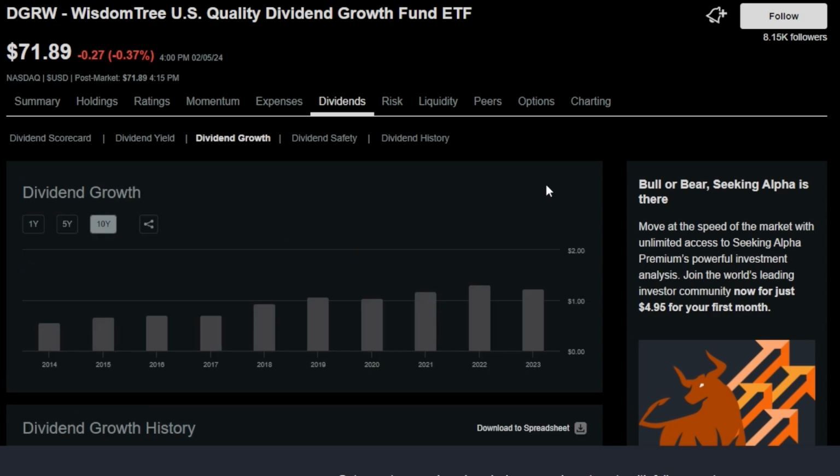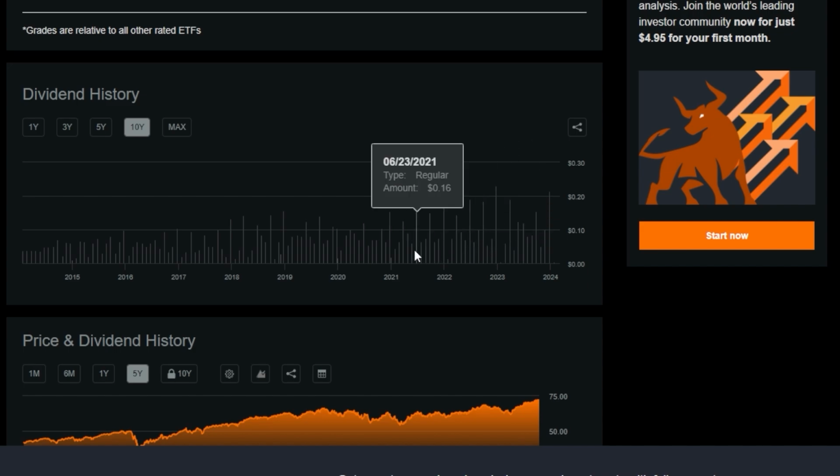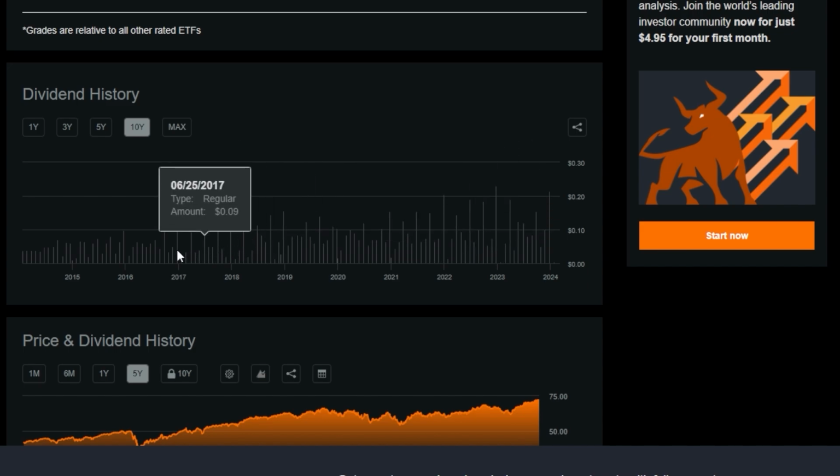But the other metric that's very, very important to me is dividend growth rate. Dividend growth rate is basically how much more in dividends a dividend stock or ETF pays you year over year. As you can see, DGRW for the most part has had some very significant, pretty positive dividend growth rates. Although there have been years where the dividends have dipped down a little bit, from there they've always gone up.